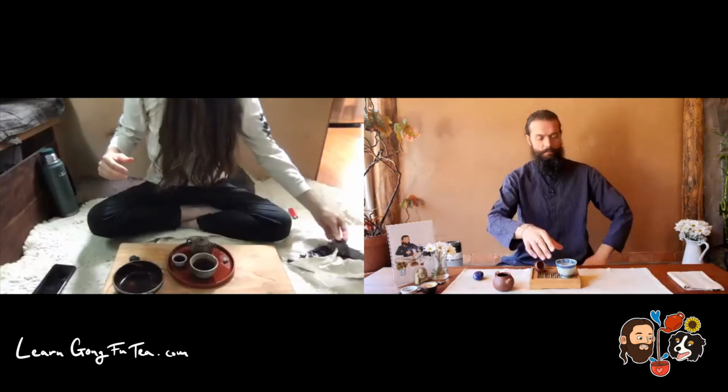It also has a very nice, pleasant mouthfeel and flavor. So even if you're not thinking about energy, this is a very delightful tea to drink. I agree. I've been wanting a tea like this.